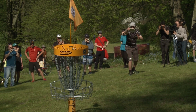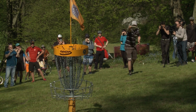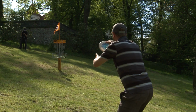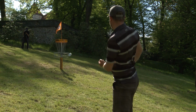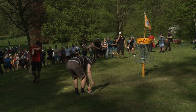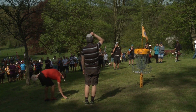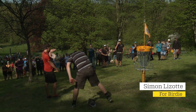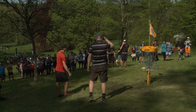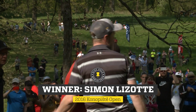KJ again with the tester. And KJ's putt's going to stay right and miss. So that means Simon Lizotte in the second hole of the playoff should become, we'll wait for it to be official, as KJ respectfully gives Simon the last putt. And now it's official. Simon Lizotte is your winner of the 2016 Konopiste Open.